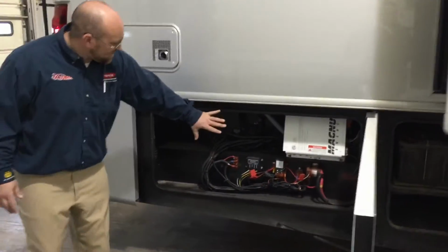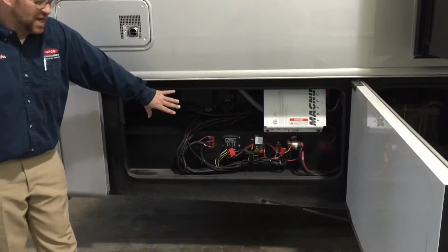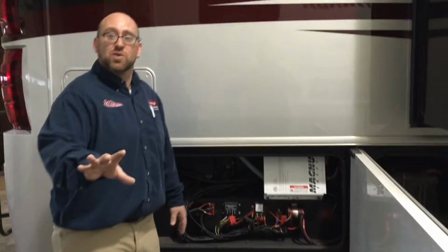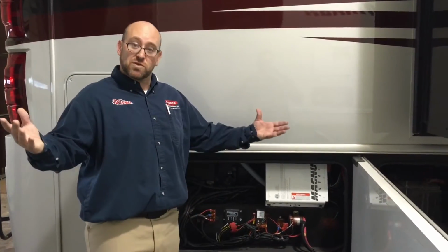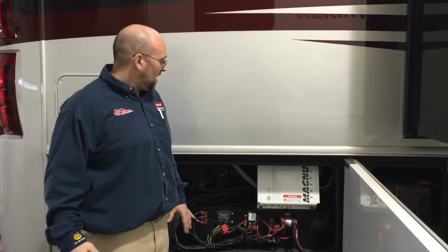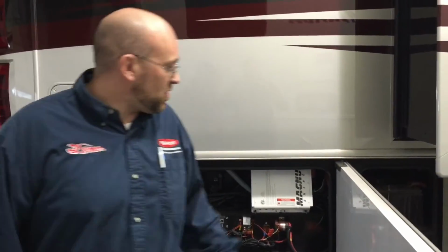All right, let's talk a little bit about the storage here. Underneath this first bay, this is your electrical access bay. You also have this magnum inverter. It's 2,000 watt. What that means to you is that you can have that wonderful stainless steel 26 cubic foot fridge and run other things within your coach.